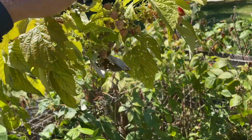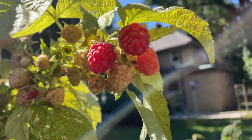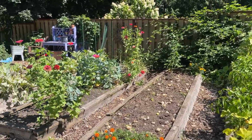This is the time of year when I should be getting a lot of these raspberries for the end of the season, but we've had no rain, and so they've been maturing really weird, and the plants themselves look sickly and dry. And this is what the garden looks like overall.